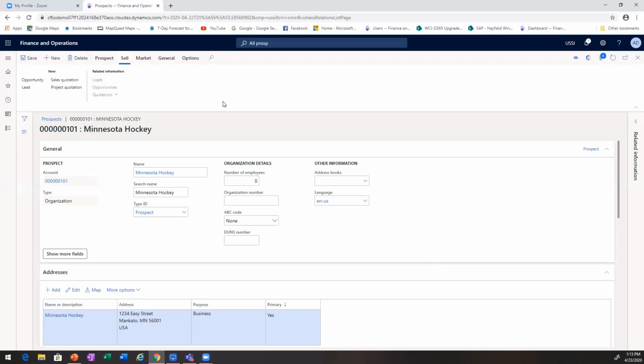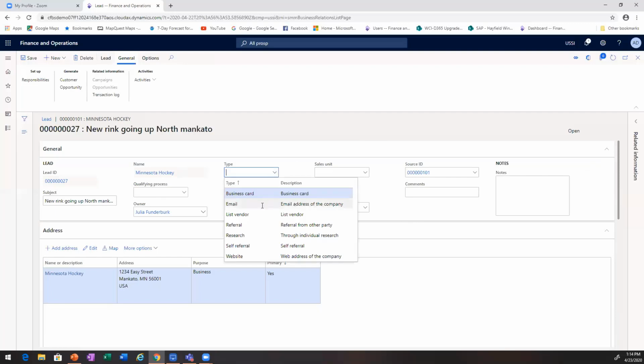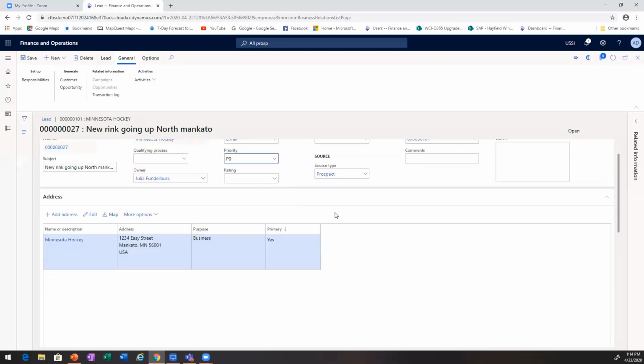So I'm going to jump into what's called a lead. Now, there's lots of different ways that you can use leads and opportunities as our next step, and it's really how you're going to structure your sales team, how you want the information to be tracked. So maybe in this example, Minnesota Hockey, I'm going to track a new rink going up in North Mankato. There's additional information that I can put for a type. Maybe I got an email, they're soliciting money for that. I'm going to take advantage of that and see if I can do business with them. And put a priority. And all these different drop downs, they're user configurable to meet your business requirements and your business needs.